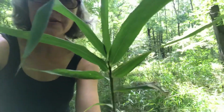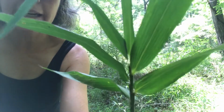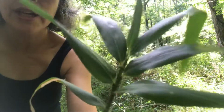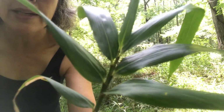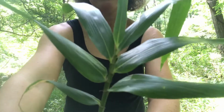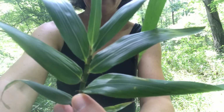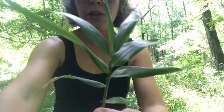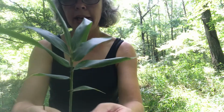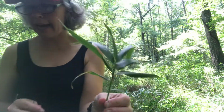I want to show you, see if I can zoom in just a little bit. There are hairs at each node where the leaf is attached. That might be something that you need to look for sometime when you're out in the field. Let me get my shirt behind it to see. Yeah, so if you can see these little hairs right here, those are unique to Arundinaria gigantea and take it away from other species. So giant cane or river cane.